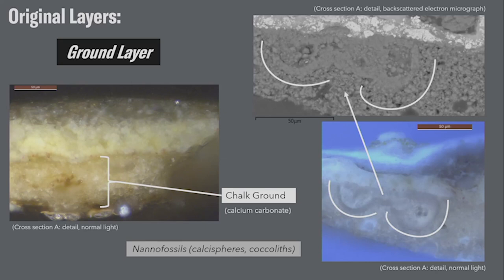So in the ground layer here, we found calcium. This is likely calcium carbonate or chalk because it can be identified by the presence of prehistoric marine nanofossils, like these coccospheres, which are on the right. The more nanofossils, the finer the chalk. And these grounds were traditionally used in 14th to 17th century Flemish panel painting as they could lend luminosity to the paint layers.